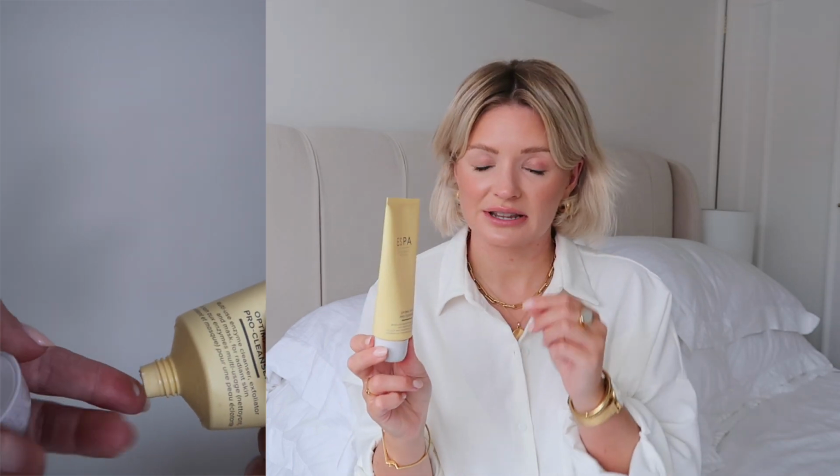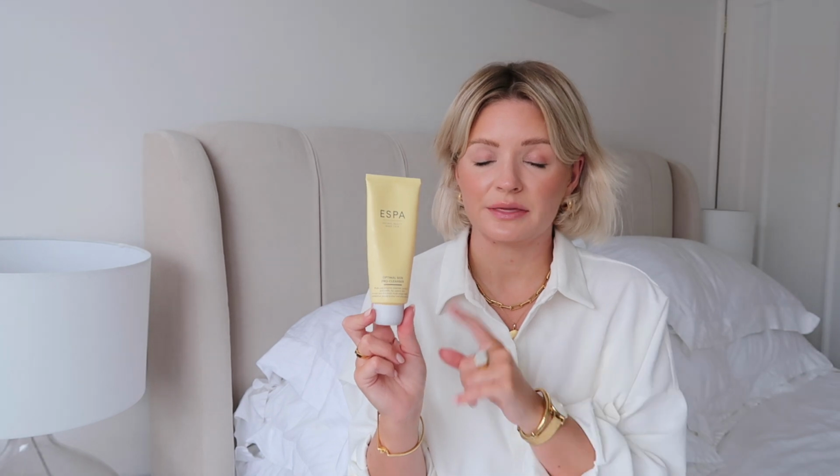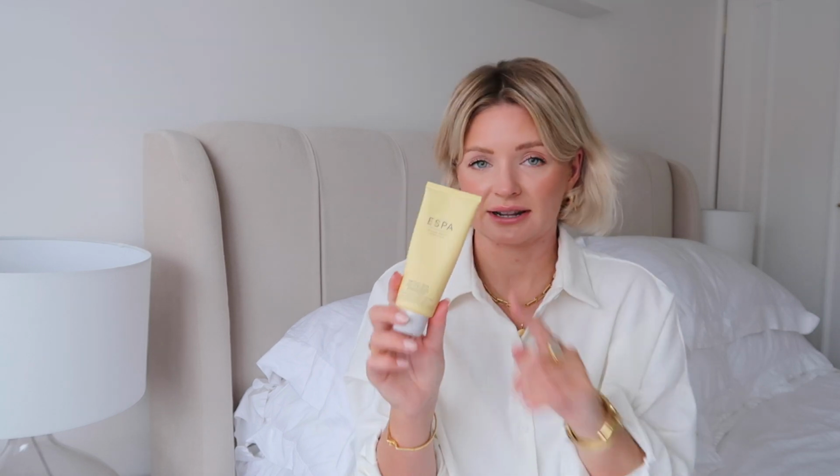Basically, how I like to describe it is, sometimes when you use a foaming cleanser, your skin can feel really tight and dry after. This does not make your skin feel like that. It almost feels like you've already moisturised your skin. It feels really moisturised and lovely. I've been having lots of baths in the evenings, and this is where I've been loving using it, and in the shower in the mornings as well. You can also leave it on for a couple of minutes and it acts as a mask, and there are some very gentle little jojoba spheres that very gently exfoliate as well.